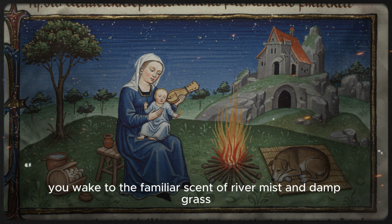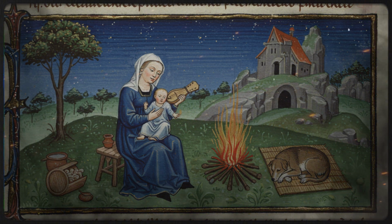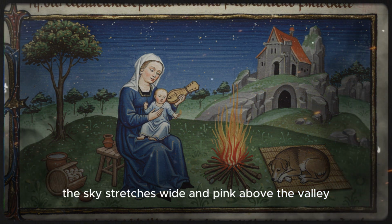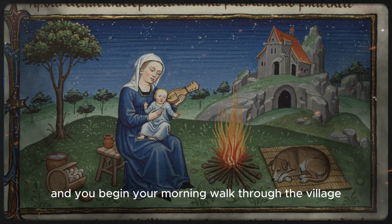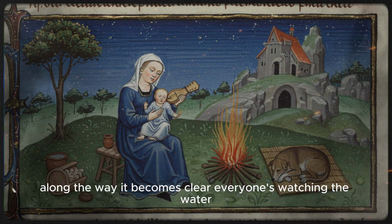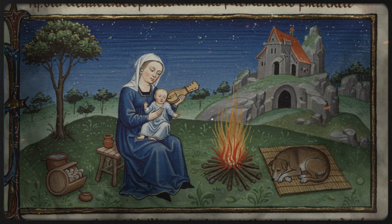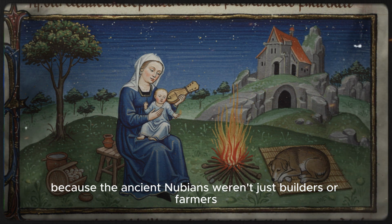You wake to the familiar scent of river mist and damp grass. The sky stretches wide and pink above the valley, and you begin your morning walk through the village. Along the way, it becomes clear. Everyone's watching the water, because the ancient Nubians weren't just builders or farmers.